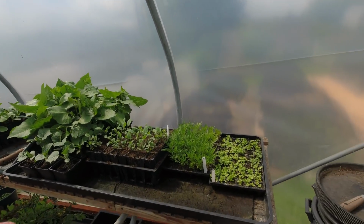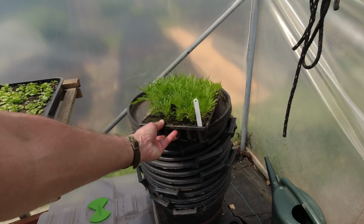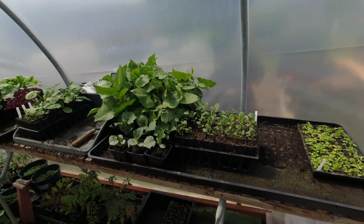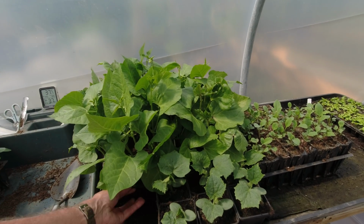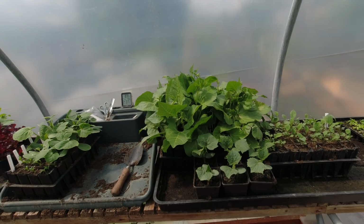Well, I know I want to get those tagetes along the side of the hedge, because that was the purpose I grew them, so they're looking ready. Wow, my runner beans are ready. There's no doubt about it. So they may get done today. We'll see how we go.